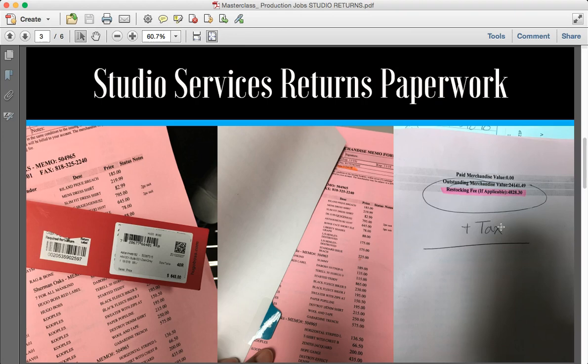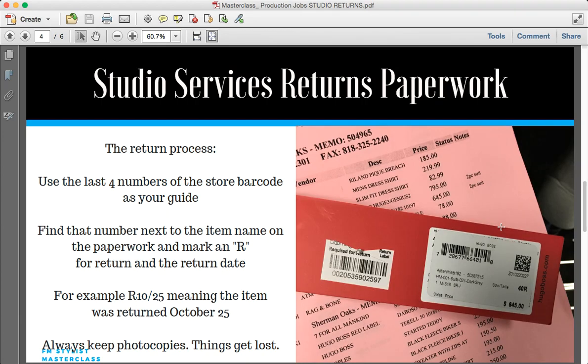So now let's go through a return step by step. First you're going to start off with the item's tag. Now look at the last four numbers on the store tag and use that as your guide. Now find those numbers on the memo. This photo doesn't show the full sheet, but the barcodes will be the first thing you see on the studio services memo. Once you find the match, you're going to simply mark it off as returned by writing an R, which stands for return, along with the date, so you know when the item was returned.